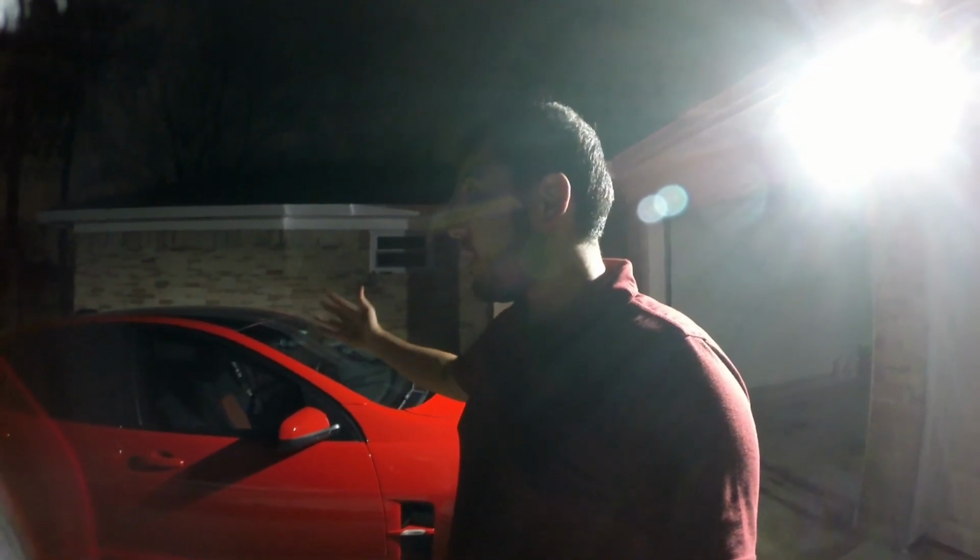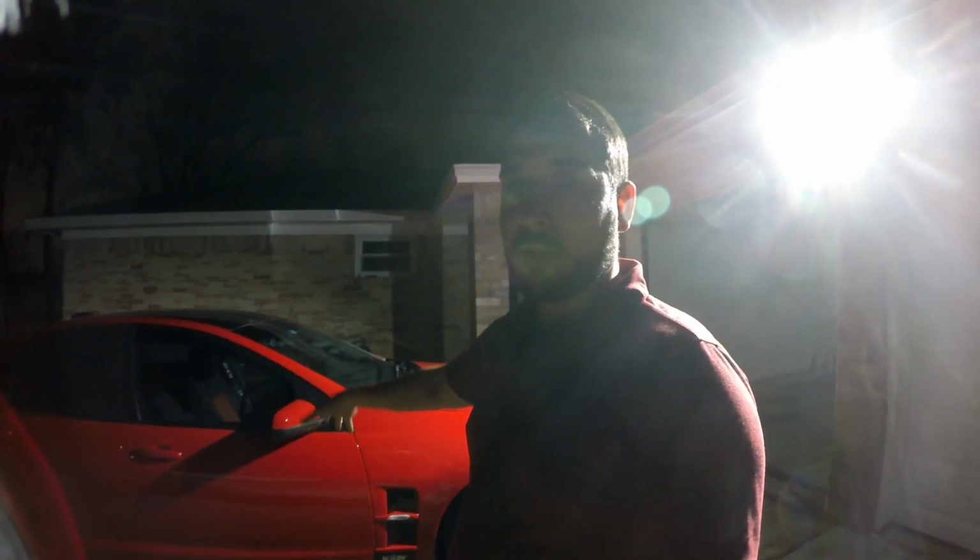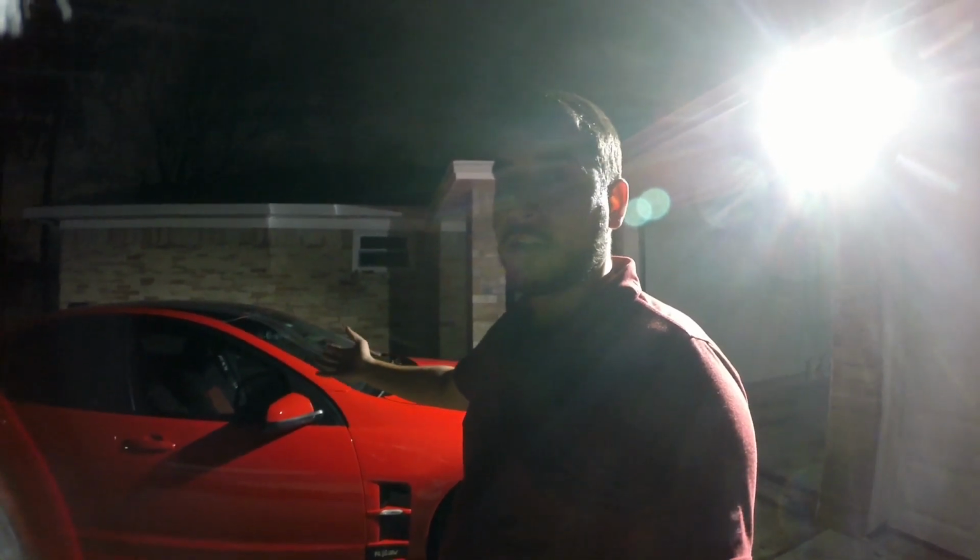They did a great job, real quick turnaround. I mean, they can do the headliner in about one day. You drop it off in the morning, be ready by the afternoon. Mine took a couple days because of the carpet. They had to completely shampoo it, clean it, and let it air dry, but everything came out great, and now the car's back home.